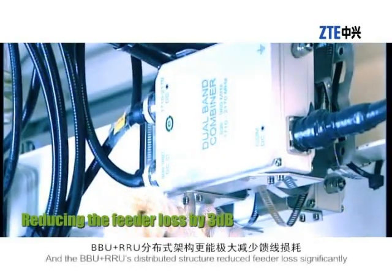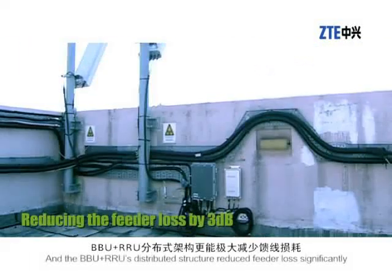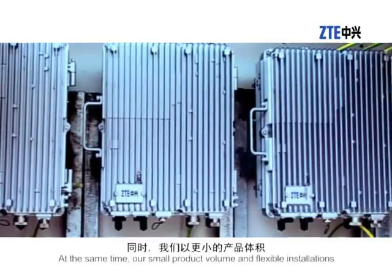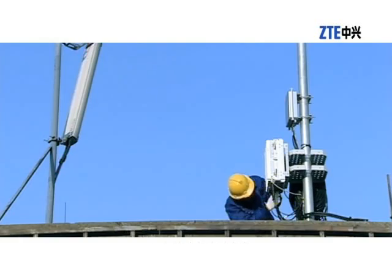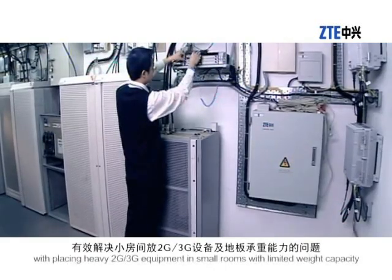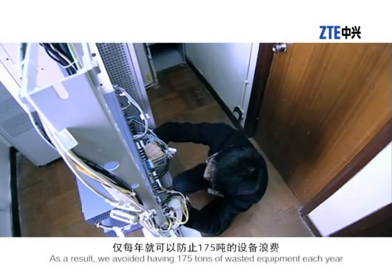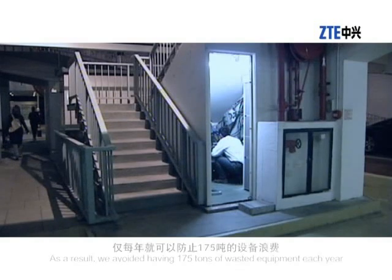And the BBU plus RRU's optical connections reduced the feeder loss significantly. At the same time, our small product volume and flexible installations solved the problems associated with placing heavy 2G or 3G equipment in small rooms with limited weight capacity. As a result, we avoided having 175 tons of wasted equipment each year.